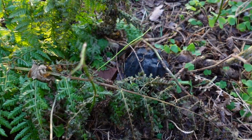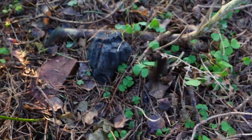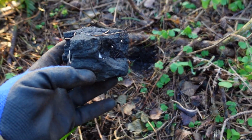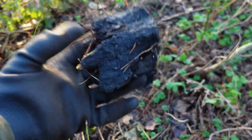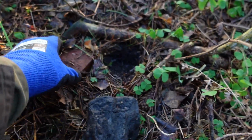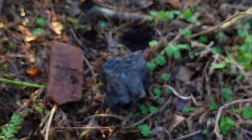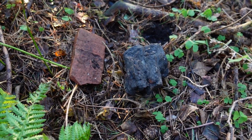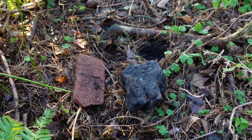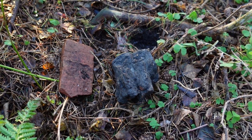Just found something here that proves that the barracks were here and the daily life of the soldiers. That is a huge piece of German coal that they used to heat up the ovens. And there's a piece of a brick. See that? And this one here gives off a tremendous signal. Let me show you with a pinpointer. And they are everywhere. But that's coal giving off that sound.